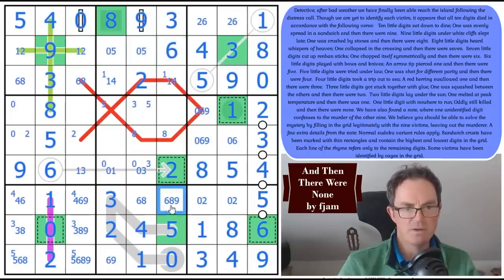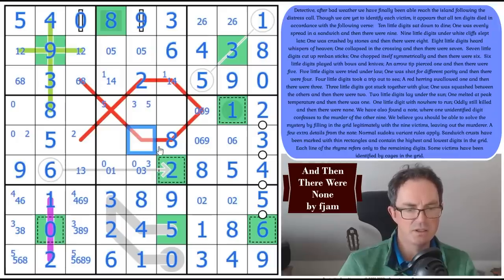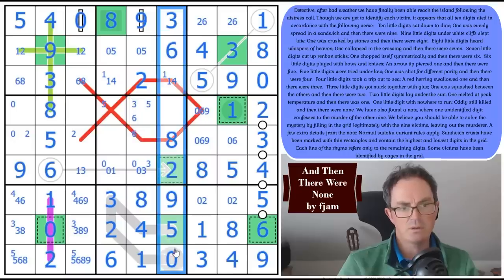And does the 6 do anything? Ah, maybe it does. 6, 8, 9 go in there. 8 goes on to the parity fish, which is probably no such thing. 6 is in one of these two squares. Oh, look. Where does 1 go in this column now? It has to go here.